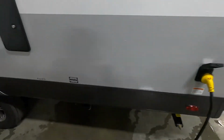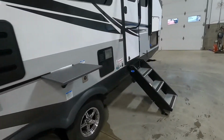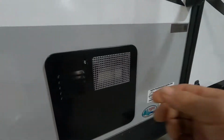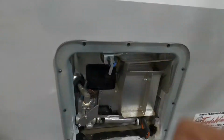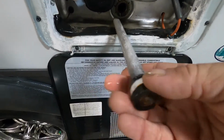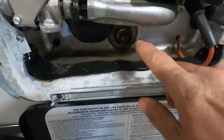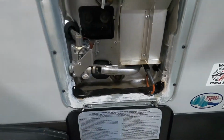Let's go around and find our hot water heater. This is going to be located just to the left of the entry doorway. All we're doing at this point is making sure our drain plug's back in. Recommend plumber's tape, not plumber's putty. Get that in there nice and tight, and then you can go ahead and turn on your hose.